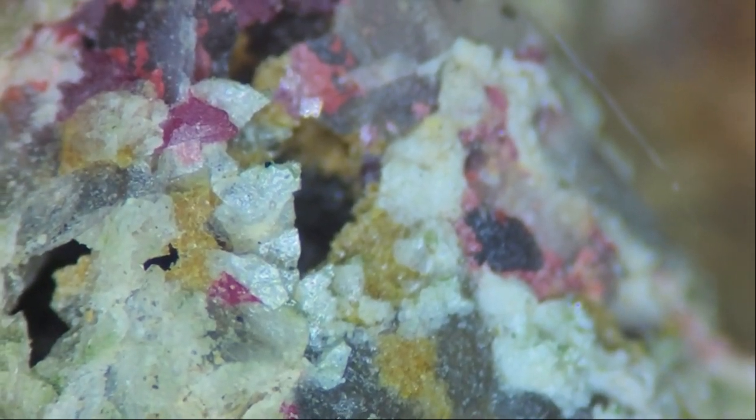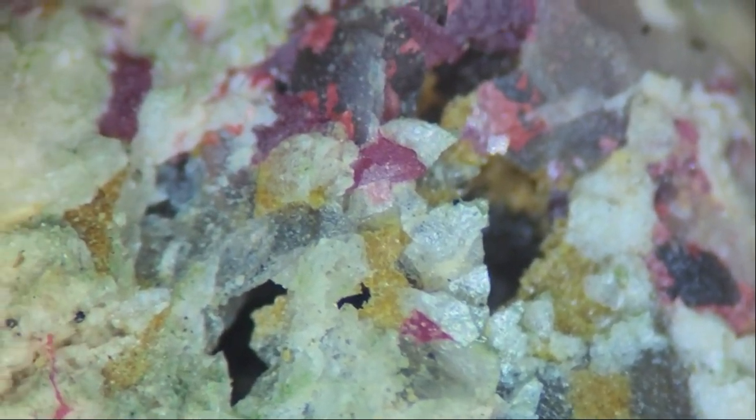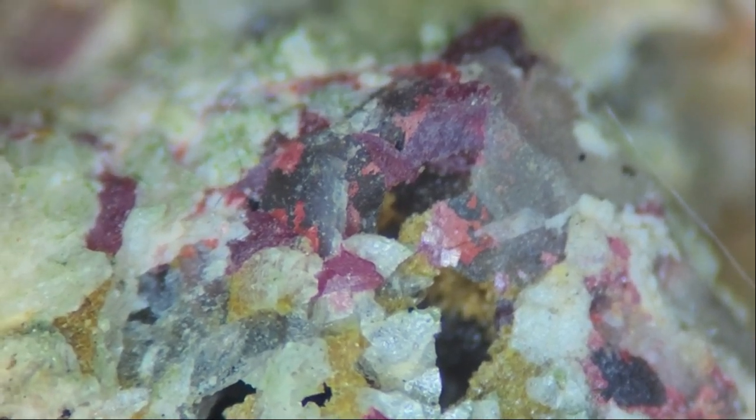Calomel is kind of like that white stuff right there, yeah. That's good calomel. Mercury chloride, fun stuff. The yellow there's probably terlingite, if I were to guess. Another mercury chloride. As you can see, lots of cinnabar. Good cinnabar in here as well.